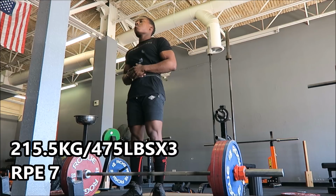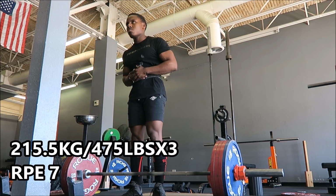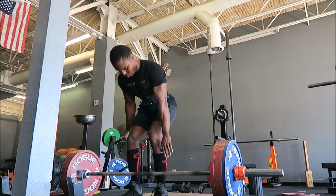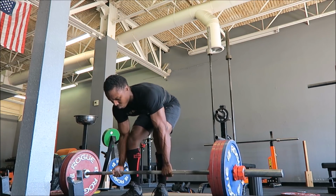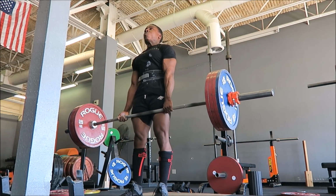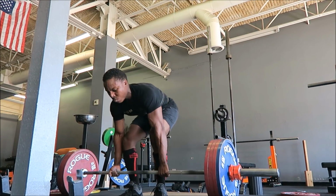Now this is where you guys are going to notice, like I said, having my belt too tight on the deadlift, and that's why after this day I realized, okay, tighter on squats, a little bit looser on the deadlifts, because you're going to see, guys, on my first rep, getting into position isn't too bad, but then after that, you're going to notice it's a lot harder for me to actually properly get in position, especially when I'm trying to do my usual hip shoot.